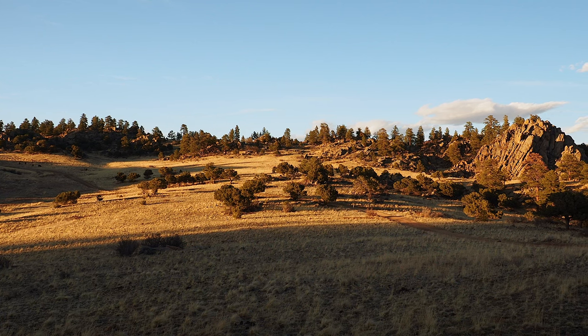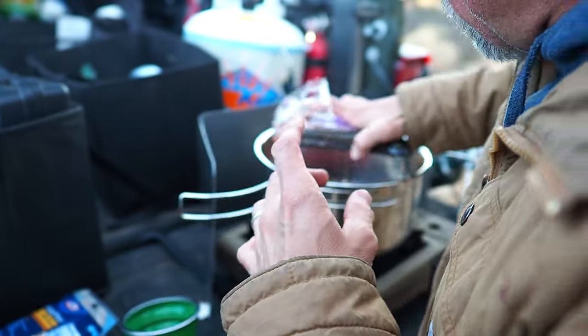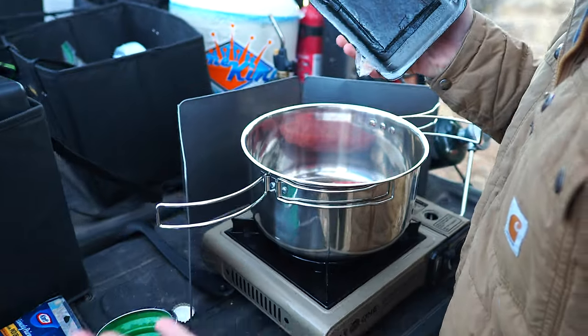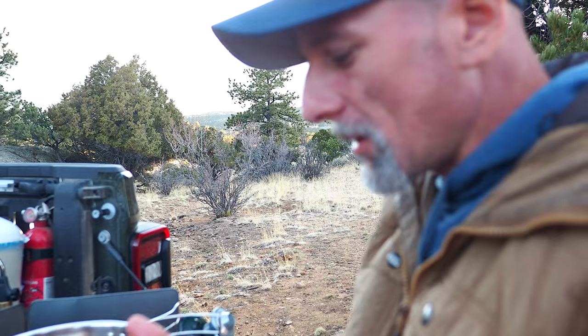We are making like a Mexican dinner. We're gonna ground some beef, and then we are going to put some other ingredients in there to make it edible.